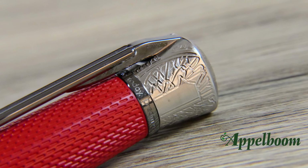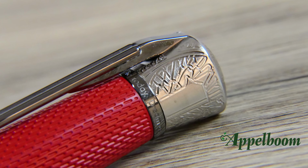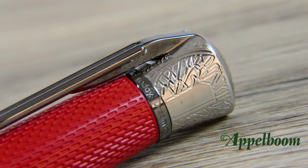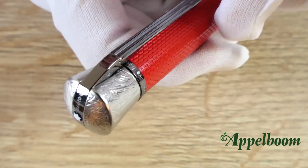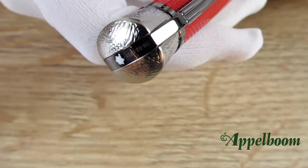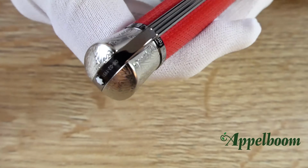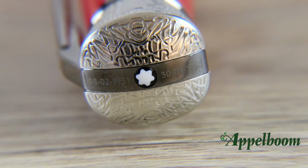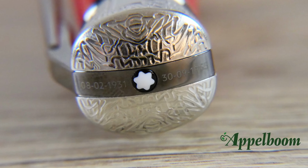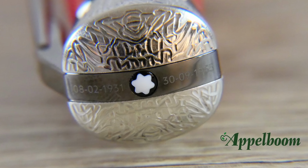The clip is reminiscent of a shotgun barrel as seen in his role as Jet Rink in Giant, which he carried on his shoulders in one of his most famous scenes. The clip is inlaid in the cap top and uses a spring-loaded system, which makes sure the clip holds on perfectly to a pocket or a piece of paper. On the top of the clip, the Montblanc emblem can be found. Next to the emblem, the dates of his birth and death are finely engraved.